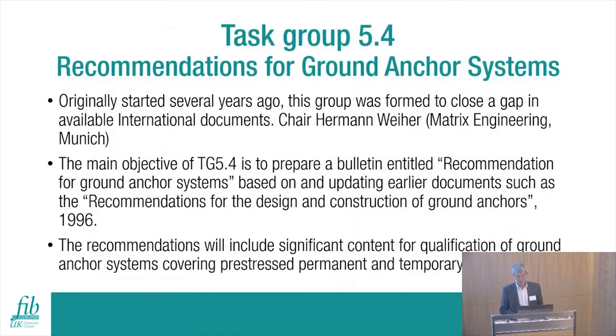Task Group 5.4, recommendations for ground anchor systems. This is one where it was formed several years ago because there was a complete gap in international documents. The current chair, who's in fact just taken over recently, Hermann Weiher from Germany, has promised to revitalize it. It was chaired by two previous Japanese chairs, both of whom then changed jobs and didn't continue with the work.